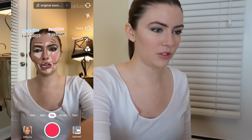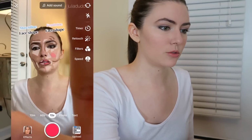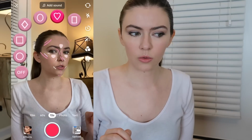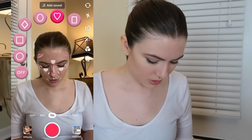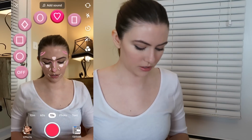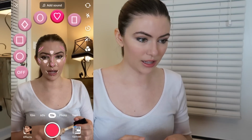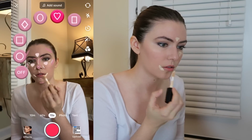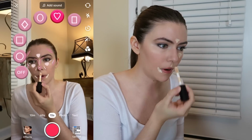Okay, so now we're gonna do, wait, that's the wrong filter. Okay, so now we're gonna do the contour for my face shape. So I guess we'll do the highlight first. And I guess I'll blend the highlight immediately under. For some reason, a little dot right there.